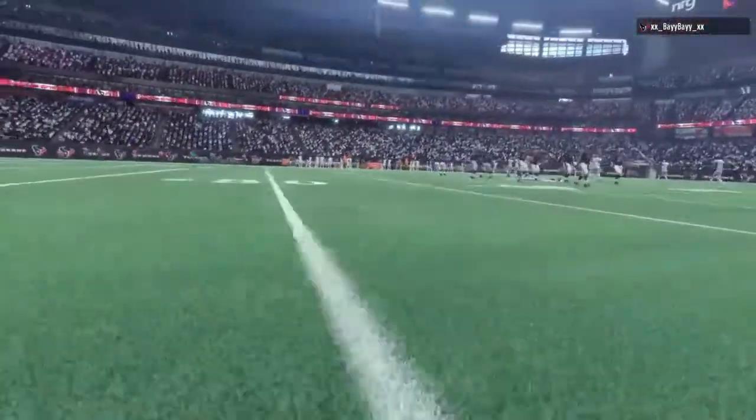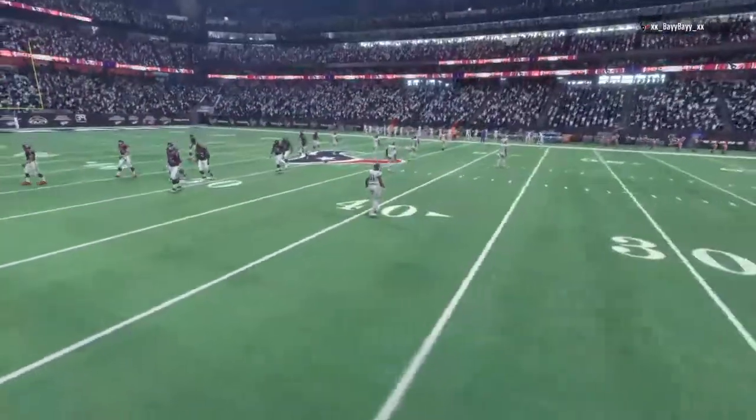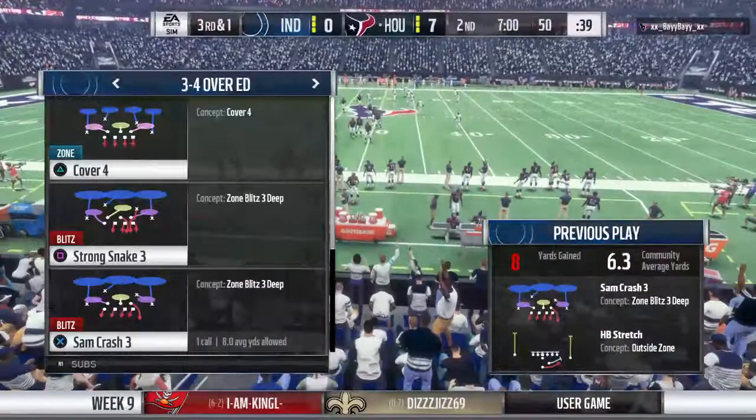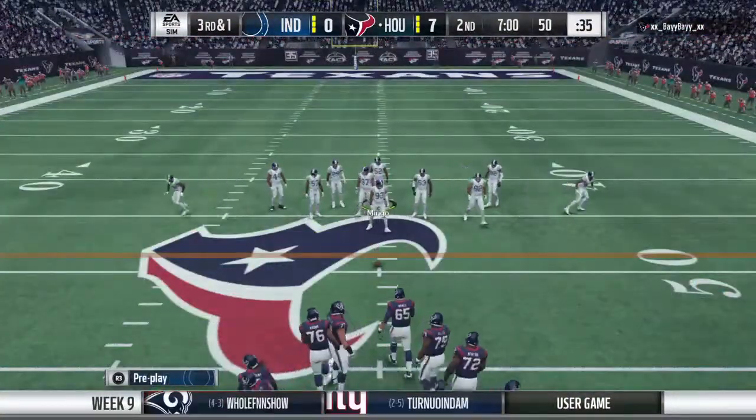With Charles Davis, I'm Brandon Gaudin, and it's Texans football as we get going in quarter number 2. And they're driving, but they come up on a 3rd and short here. And here comes play number 6 on this drive.